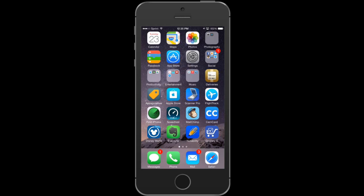Find My iPhone, I think everybody has that app, and if you don't, you really should download it. It's free, and it's a really good safety measure to have. Speed Test for when I'm testing network speeds, and obviously right now I'm doing a lot of speed tests because it's a new device. MailChimp is an email blast service that I use from time to time, and that's their stock iOS app.